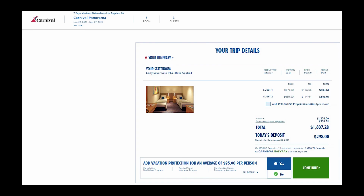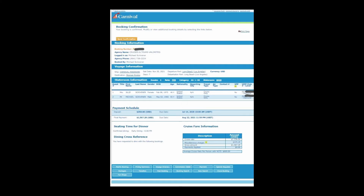Again, here's a summary on the Carnival page. It was a $298 deposit and $1,607, whereas my one was $1,567, I think it was, and a $250 deposit. So, there's your price difference. And then what I'm going to do at the end, once you've got that all confirmed, I'm going to send you a confirmation sheet like this. This is what comes from my travel agency. And then you'll have all that good information there about what you've got.